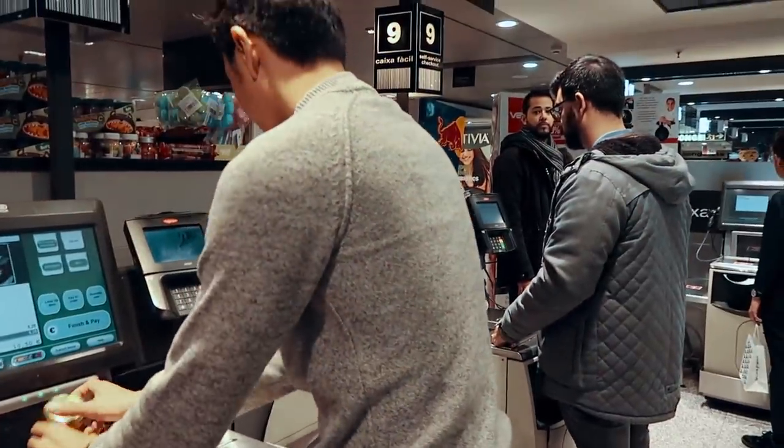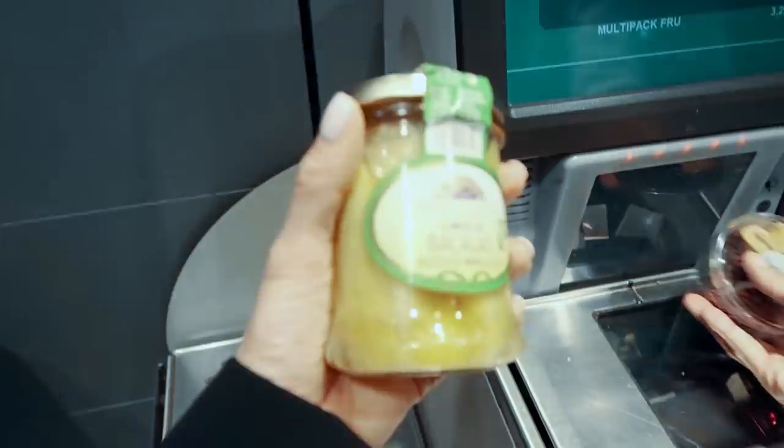Self-service checkout at El Corte Inglés and I'm buying 5 of these for my dad. He loves these. 1, 2, 3, 4, 5. My dad loves these.